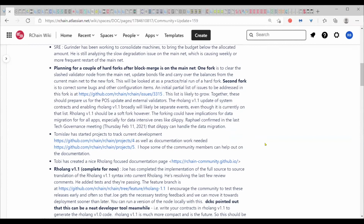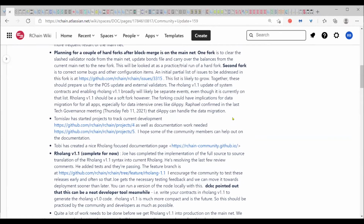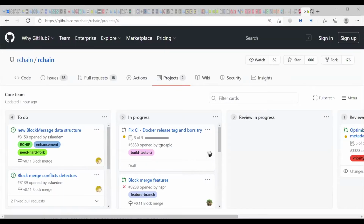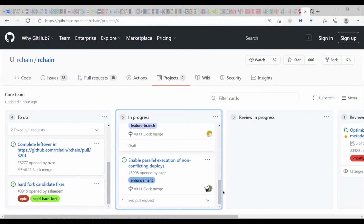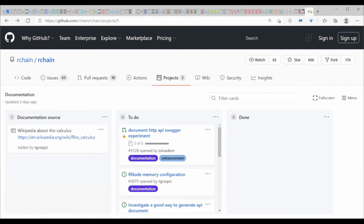So that's done. And Tomislav is back from his vacation and has started working on the project, and he created a couple of projects. I think you still see my screen, right, with the project board right now. This is the core team development activities that are going on, sort of like a Kanban board. And then this is the documentation activities that need to be done. They're in different stages of completion.